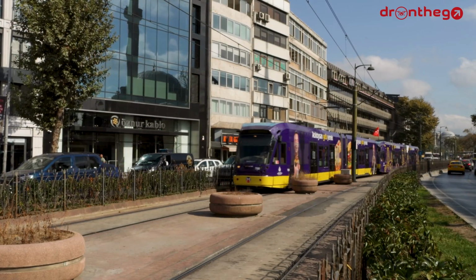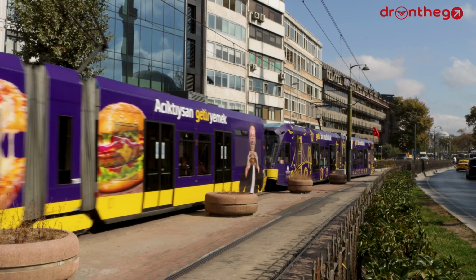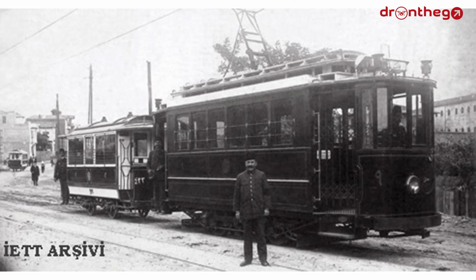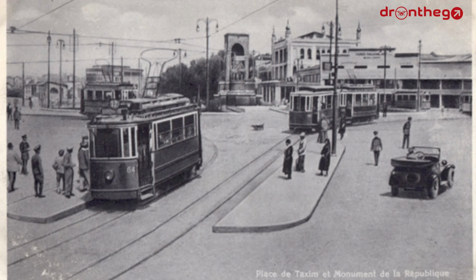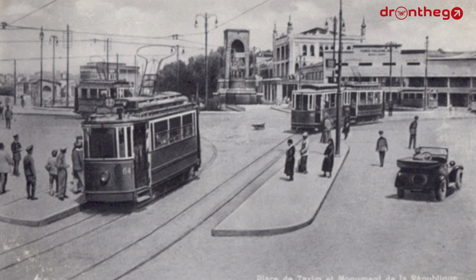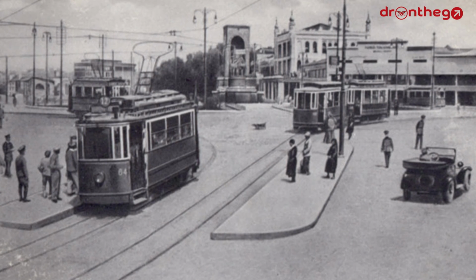In the case of the tram system, the history is kind of split in two parts. The first part of the history started like this. Operations of horse-drawn trams date back to 1871. Electrification followed in 1912. After that, the tram network grew massively, alongside the population of Istanbul, reaching over 108 million passengers per year at the greatest extent of the network in 1956.